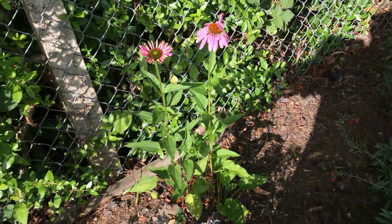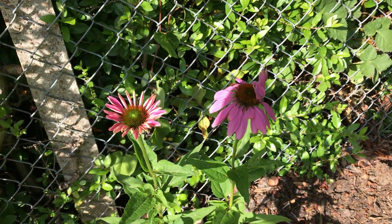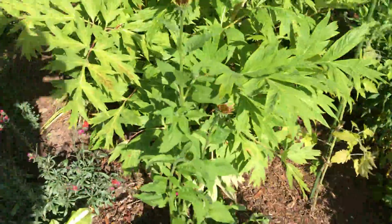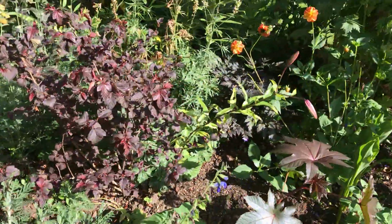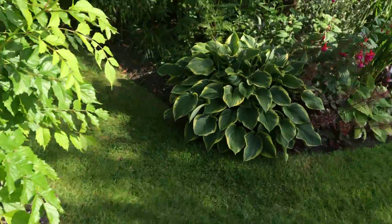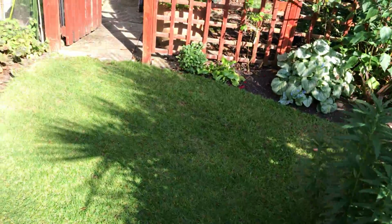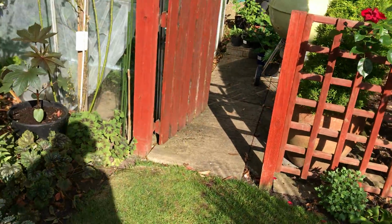There's the Echinacea I was talking about. This one's already out in flower, and I do like Echinacea. The newer varieties don't do as well as the common purple cone flower, but they're doing all right. They're taking off.